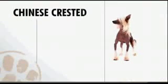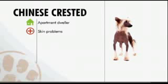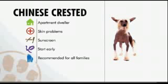So, in general, the Chinese Crested thrives in apartment living. The hairless variety is prone to skin problems. Cresteds need sunscreen and occasional combing. A constant companion, they benefit from early socialization. Cresteds are excellent for all types of families, including the elderly and disabled.